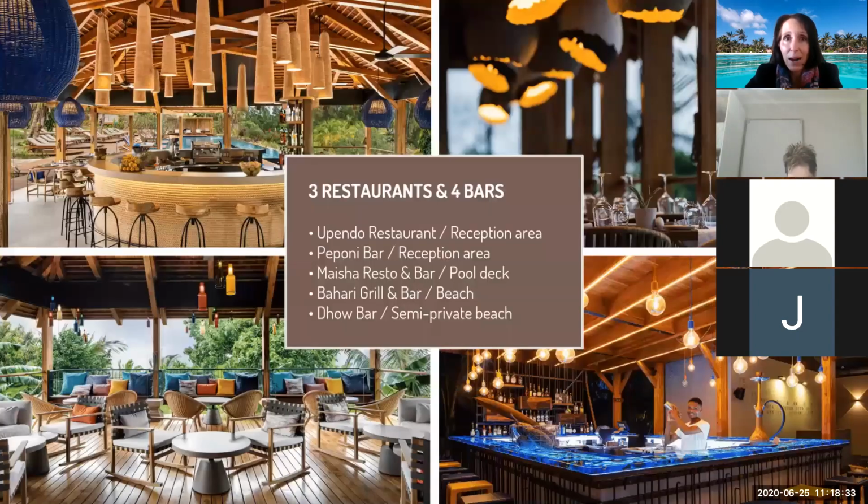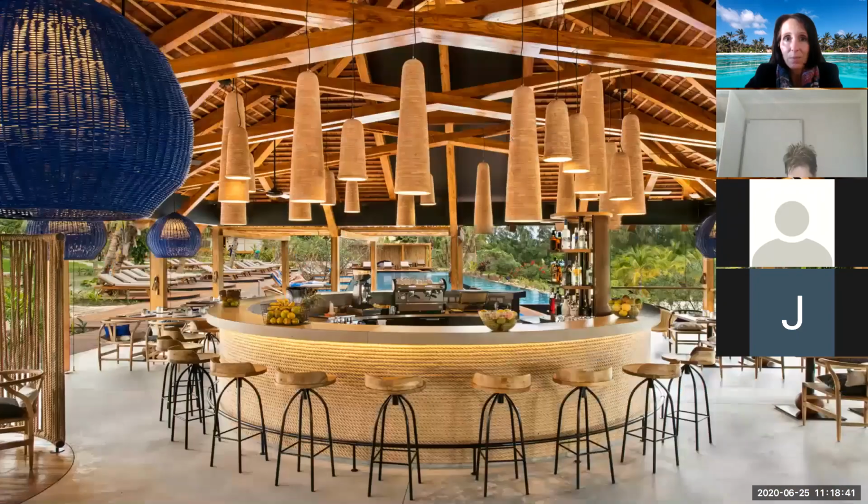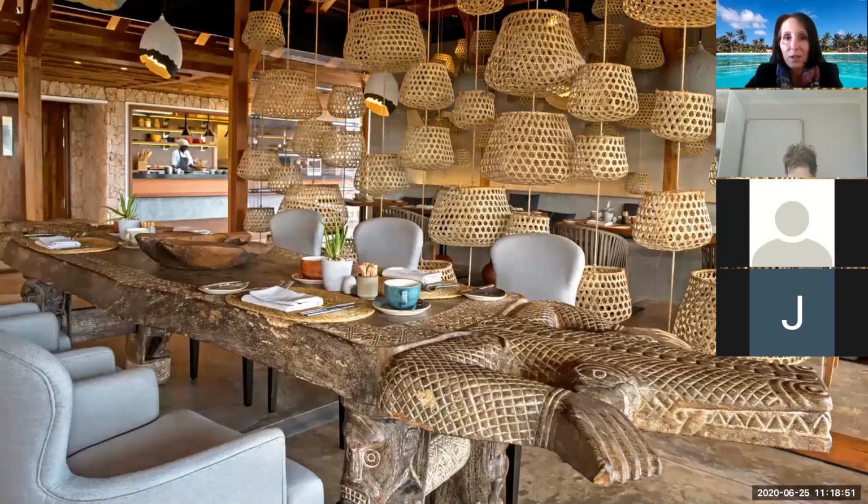Different kinds of restaurants and bars, I've already mentioned them briefly. This is Bahari Grill and Bar right on the beachfront. This is Maisha, which is adjacent to our infinity pool. Then we've got an outside area of Maisha as well. Upendo, with a very special ancient antique table that was brought in from the mainland.